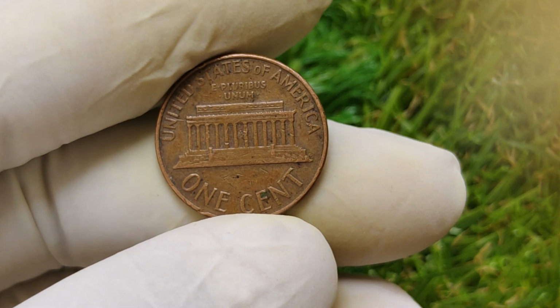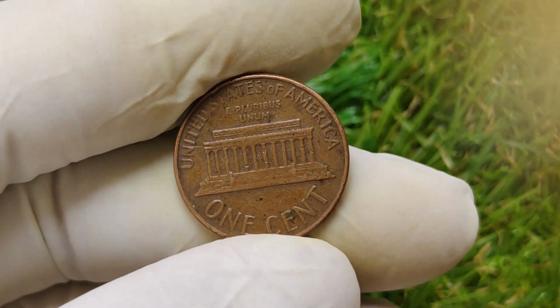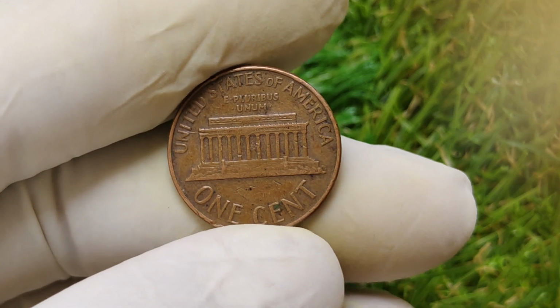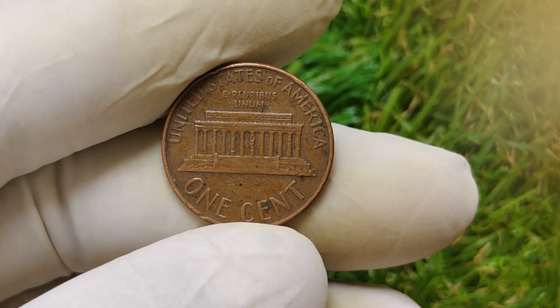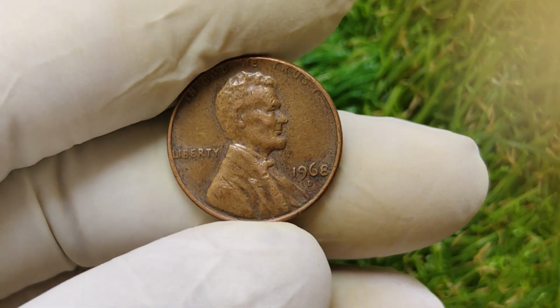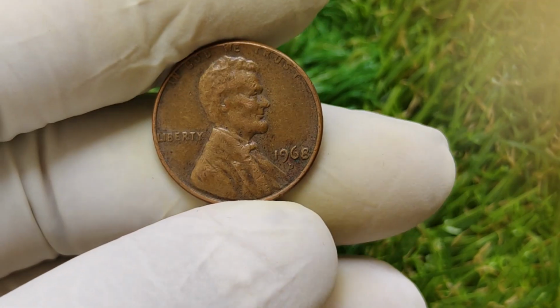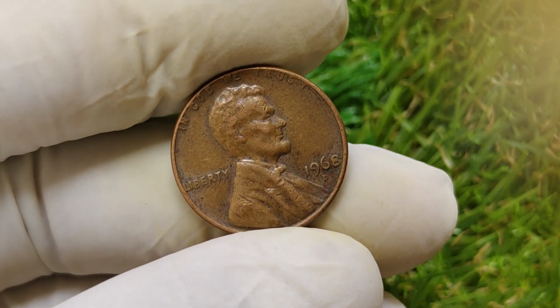Let's look at some actual sales to give you an idea of what these coins can fetch in recent years. Certified 1968 D Lincoln cents graded at MS67 by professional grading services like PCGS or NGC have sold for over $500. That's right, a single penny selling for hundreds of dollars, and in some cases with the right error or unique feature, the coin has brought even more at auction.